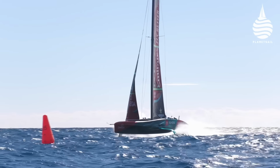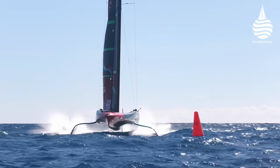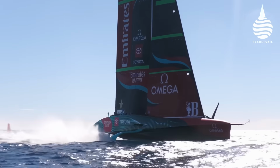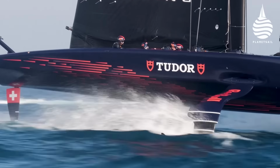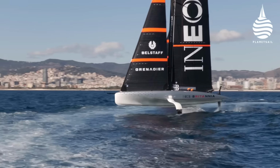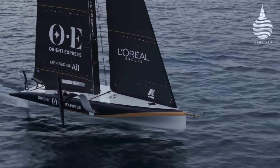On the other hand, you could argue that the key design details for the AC75s were made months ago, and that delaying the launch simply reduces the amount of time on the water available to test and train. But now we know. The Kiwis are keen to get afloat and will launch their AC75 in April. Alinghi Red Bull Racing are doing the same, as are Luna Rossa Prada Pirelli. As we recorded this, the other three, Ineos Britannia, American Magic and Orient Express Racing Team, had yet to announce when they were going to launch theirs.